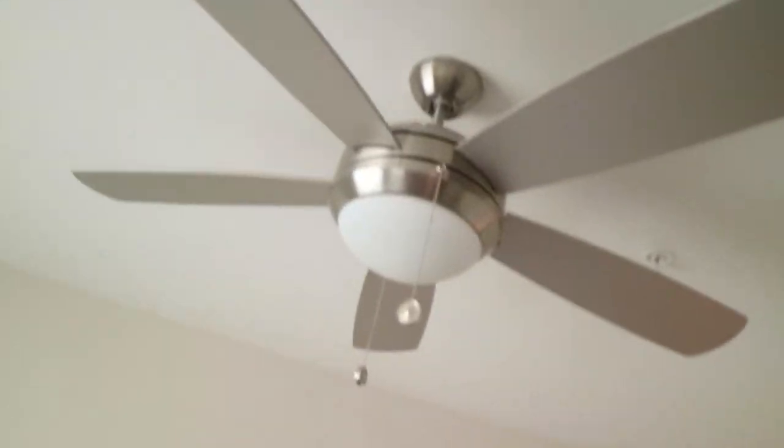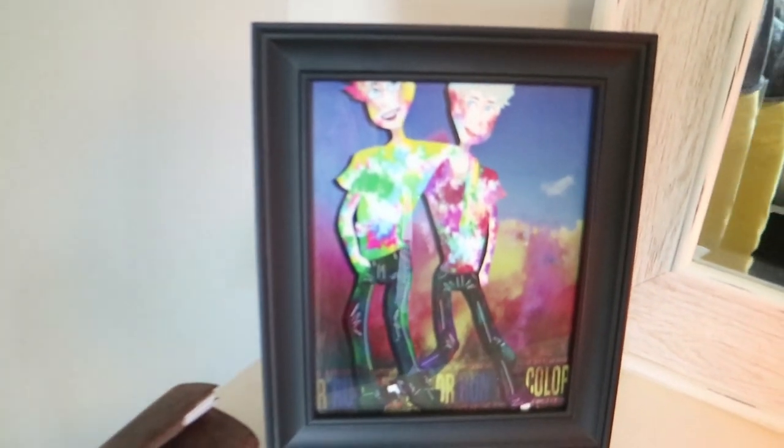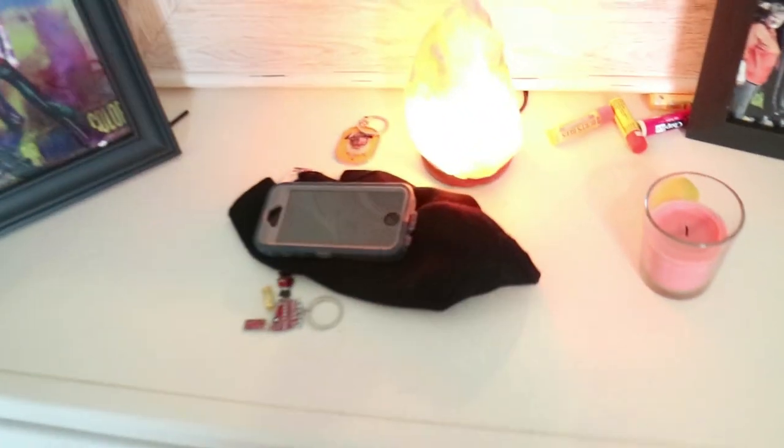Here's our fan. I know a lot of people like watching fans, so that's the fan. Yeah, I really like our fans. Over there's a canvas that I've had from Kirkland's for a long time. It's cute. We can turn the light on. Yeah, you should probably do that. And here's our dresser mirror setup. This is us. A fan did this little artwork of us, and it's chilling here. Salt lamp.